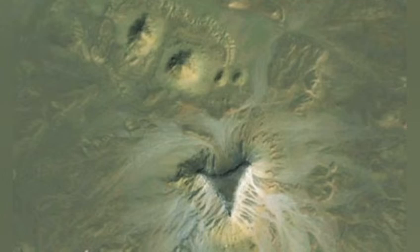Number 6. Egyptian pyramid, eroded Egyptian pyramid or a geologic feature.